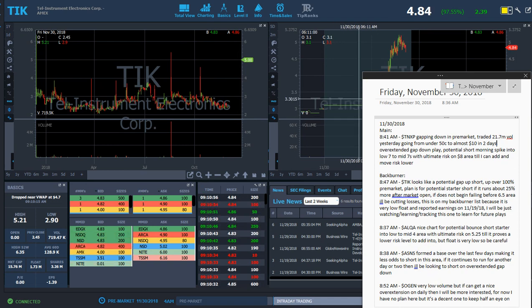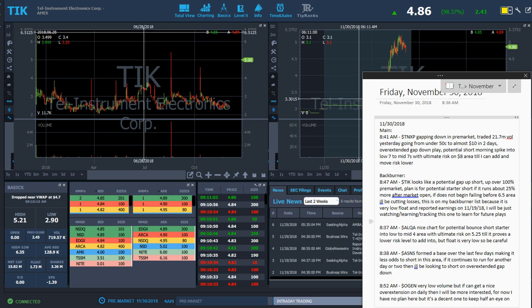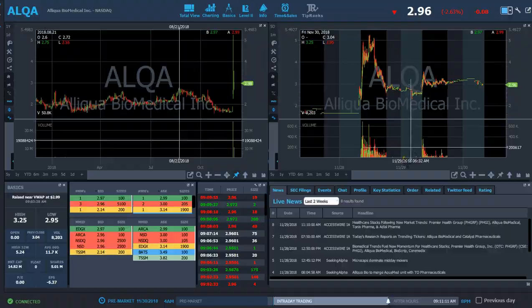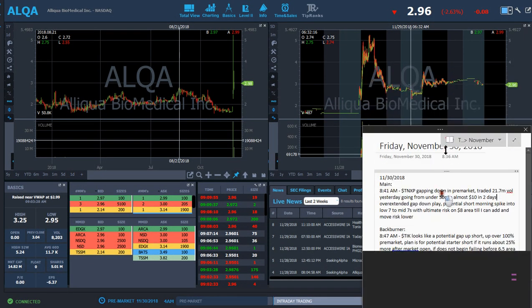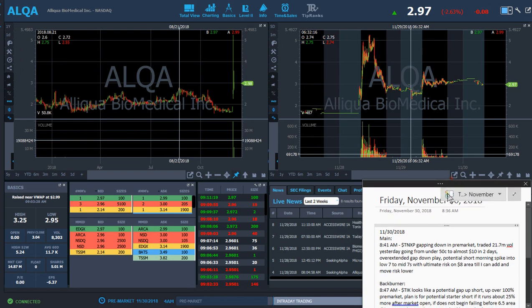All right, so ALQA, I said nice chart for potential bounce short starter into the low to mid 4 area with ultimate risk on 525 till it proves a lower risk level to add into, but float is very low, so be careful. So that's on ALQA. And let's make this smaller so I don't have to keep going back and forth.